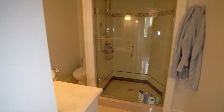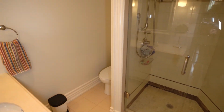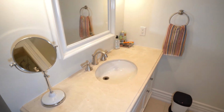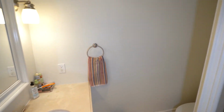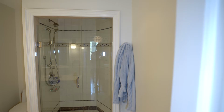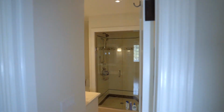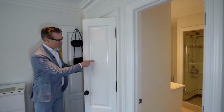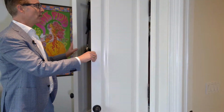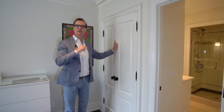So this is a three-piece bathroom and there is a walk-in shower. Again, stone countertop, crema marfil, and crema marfil stone flooring. This bedroom also has a double closet. And talk about consistency. So you've got the cabinetry finished doors and then closet organizers. Let's go into the other bedroom.